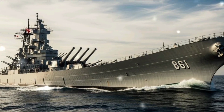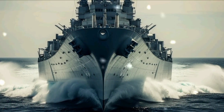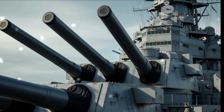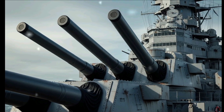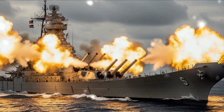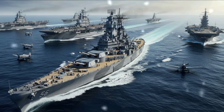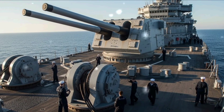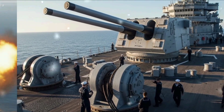USS Iowa, BB-61, the last titan of the battleship era. In the vast timeline of naval warfare, few warships have commanded awe, fear, and respect like the USS Iowa, BB-61. She was not just a battleship, she was a floating symbol of American industrial power, naval dominance, and raw firepower.